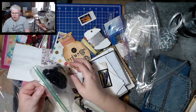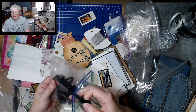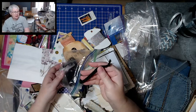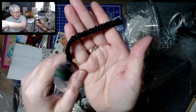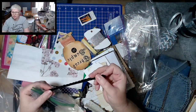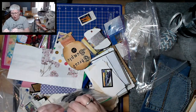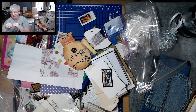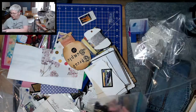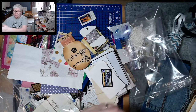Here's some more. Like this feels like it was on some clothing or something that someone cut off. It's black beadwork, like a trim. You never know when you might need that. That can go right in that bag. Let's let the air out.